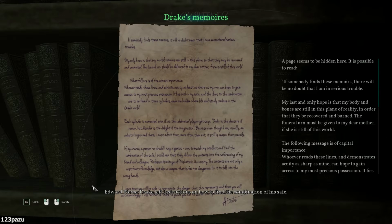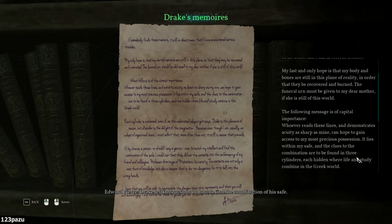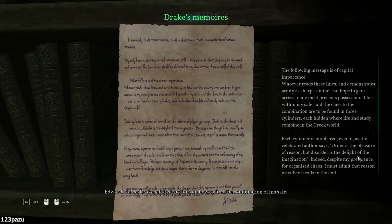The following message is of capital importance. Whoever reads these lines and demonstrates acuity as sharp as mine can hope to gain access to my most precious possession. It lies within my safe, and the clues to the combination are to be found in 3 cylinders, each hidden where life and study combine in the great world. Each cylinder is numbered.